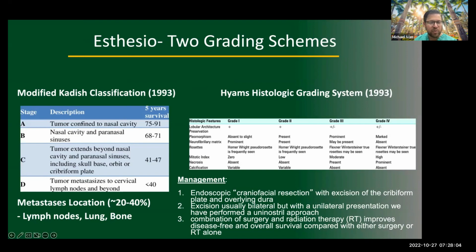You can see here, tumors confined to the nasal cavity have a very good survival. Tumors that extend beyond the nasal cavity, like this one, extending into the anterior fossa and the brain, have a lower 5-year survival. And tumors with metastasis beyond the cervical lymph nodes obviously have the worst survival. Then there's a histological grading system as well that talks about the extent of pleomorphism, different kinds of rosettes, the amount of necrosis and mitotic index, and it's also correlated to overall survival.